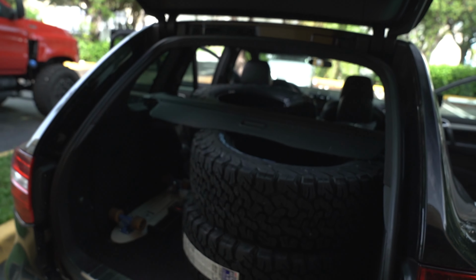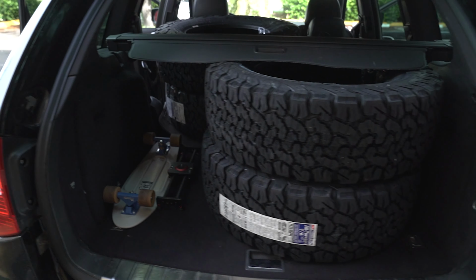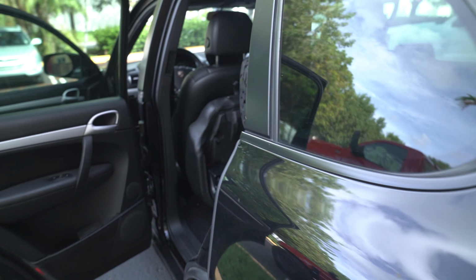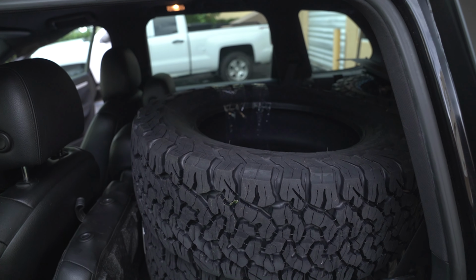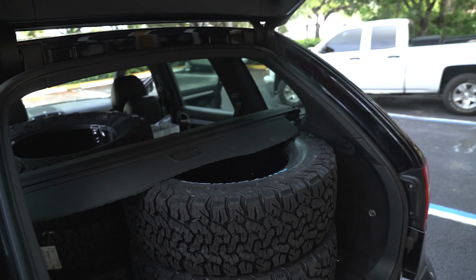All right, so two things. One, I am obviously severely out of shape because I am out of breath putting these things in the car. Two, if you ever thought that this wouldn't fit, it does. I got all four tires to fit in the Cayenne. It's pretty snug, but realistically speaking, I can probably fit even more stuff back here.